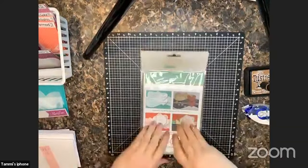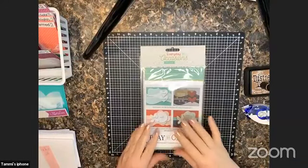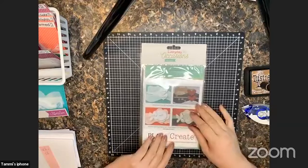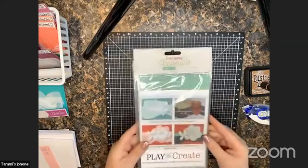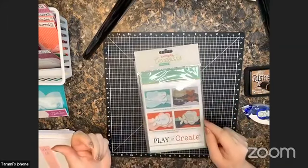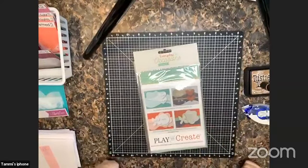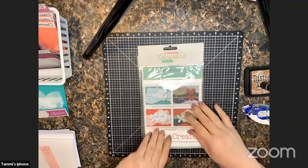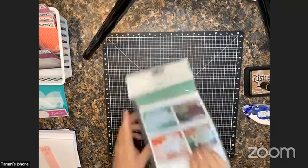Anyway, these are awesome if you are heading off somewhere and you just want to build a little kit to take with you. I take these when we travel, like for a weekend. I can grab this and a couple of my tiny accessories and a tiny border, some tape and scissors and ink, and I've got everything I need to sit and create in the evenings when things settle down. So that's just my thought for how to use them. I am going to just tear one of these apart for now.